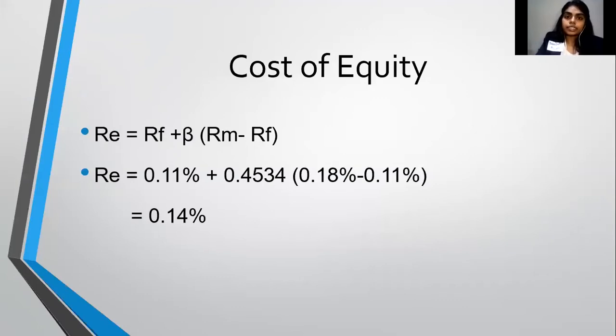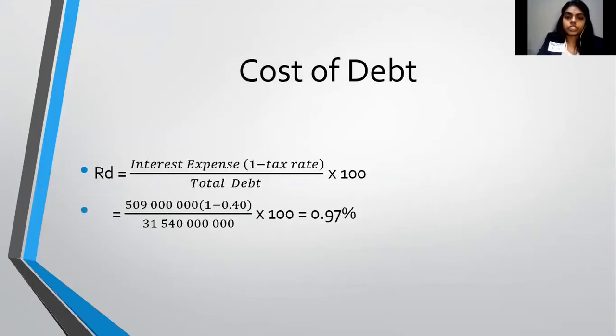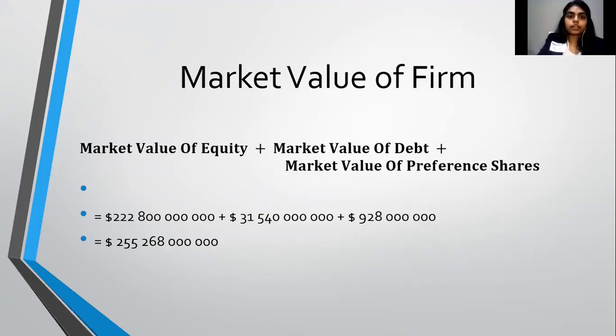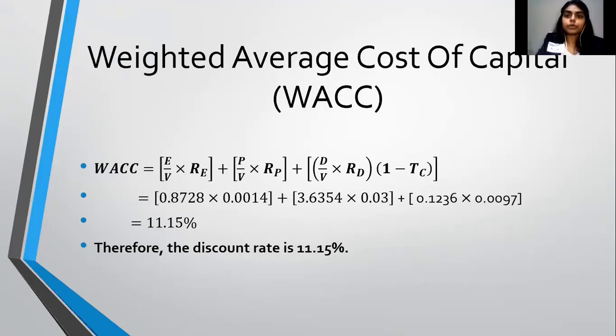We used the capital asset pricing model to determine the cost of equity, which was 0.14%. We then looked at the cost of debt, which was 0.97%. Lastly, we looked at the cost of preferences, which came to 3%. The total market value of the firm was approximately $255 billion. After multiplying the market value with the appropriate costs, we came to a weighted average cost of capital of 11.15%.